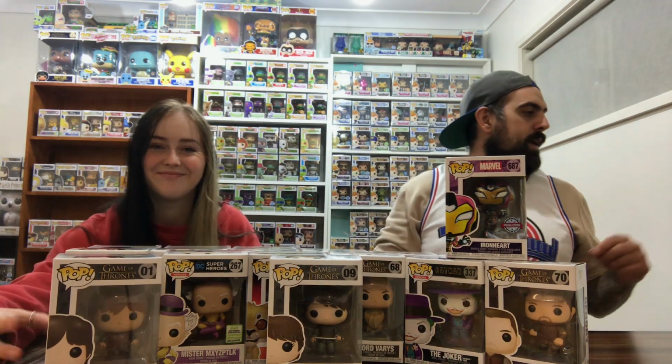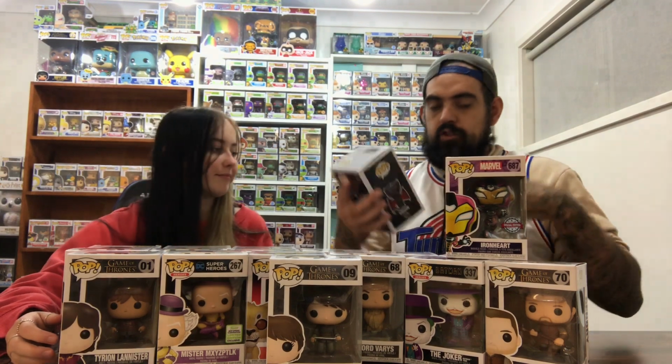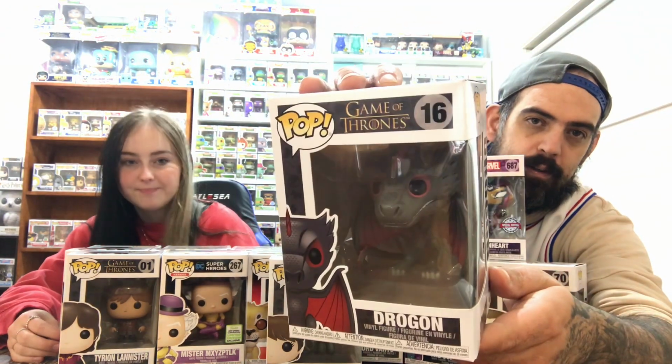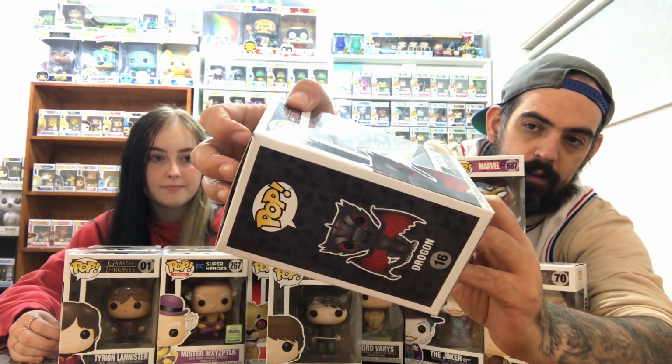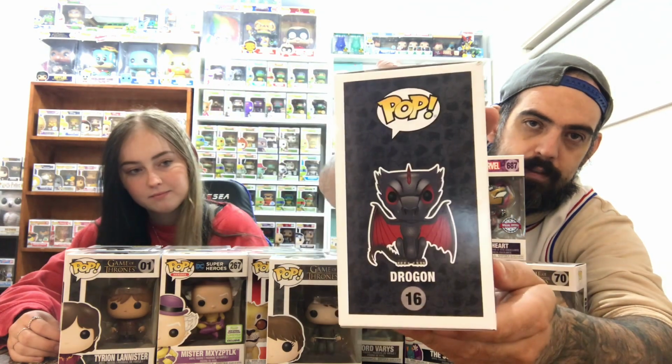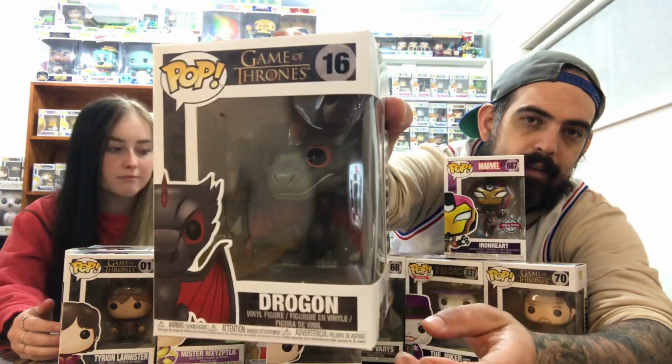All right, let's stick with Game of Thrones and we're going to go with Drogon, one of the dragons. This is pretty cool. I think this is one of the ones I did win in the auction. Got a bit of sticky tape stuck on there. This was one of the auction wins, I'm pretty sure I did bid on this guy. So that is awesome.